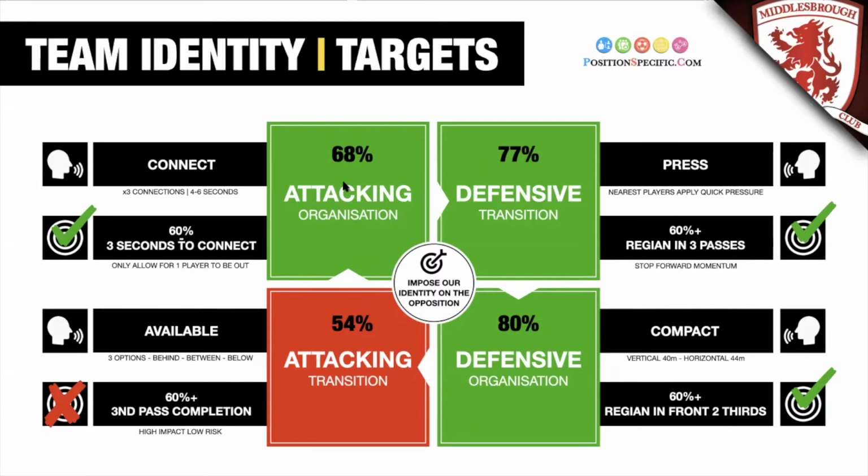This is the first time that we've actually put a target to the attacking organisation, and we're purely focused on the connection work, the 3 connections on the pitch. And we hit 68%. So really good from the players. And we knew that we were hitting this target without actually giving the team it. So we knew we were doing all right in this area. What we will do is start to go into a little bit more depth around the connection work and what we want to see and how we get the players to analyse themselves.